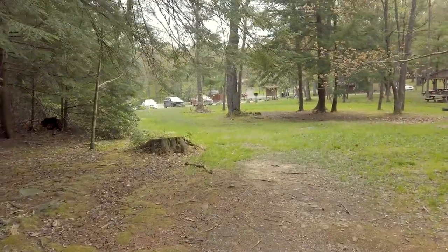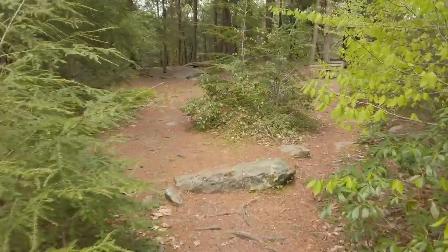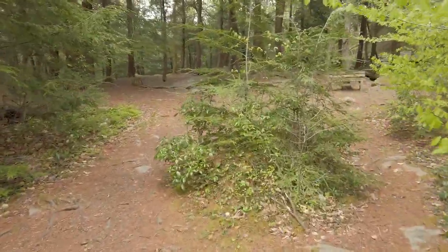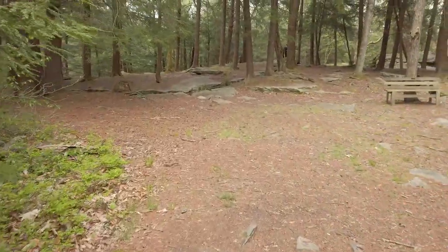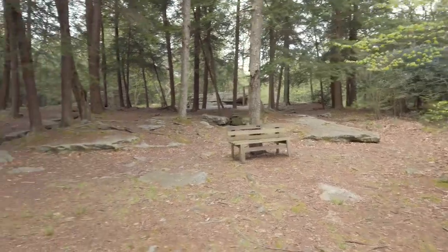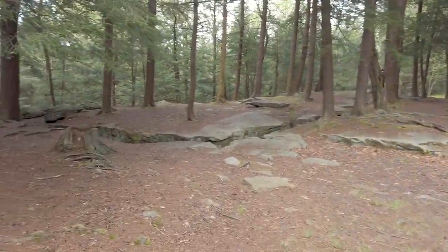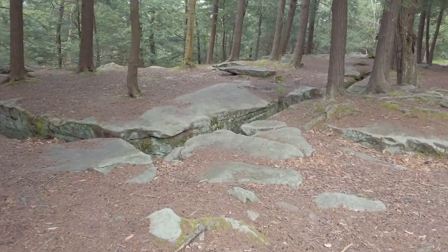I'm doing this so you guys can experience it too. Walking from the parking lot, just walking along, it looks like an open area. I'm going to check out these rocks. Well, I came in here. I thought, this looks pretty cool. Then I got a little more excited as I saw this little crack and crevasse.